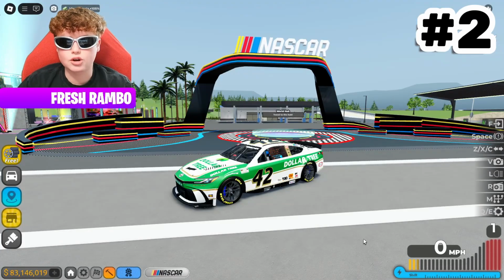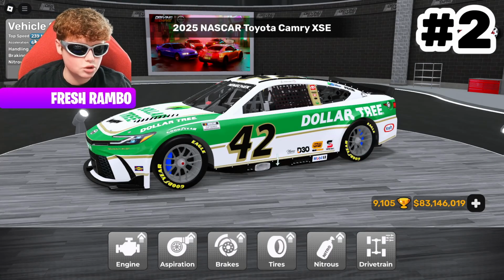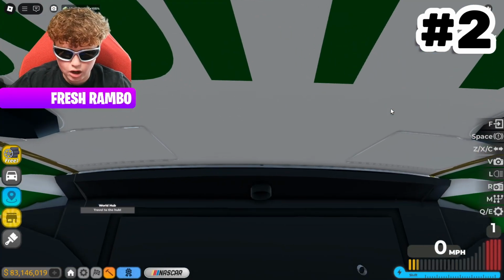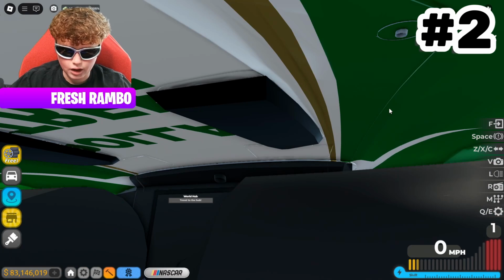So these NASCARs are very, very fast. And as you can see on their stats, they're absolutely insane. The top speed is 239 miles per hour, the acceleration is 60, the handling 70, the braking 79, the nitrous is 100. But there's something a little bit off about this. There is no engine at all. There's no engine in this car.